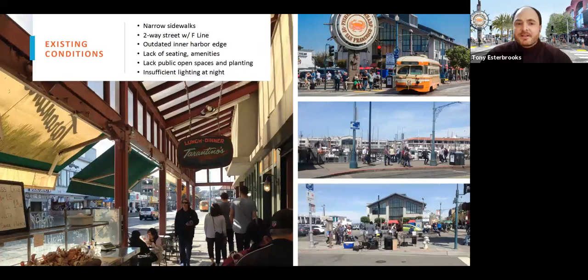And some of the big constraints, I think, with this existing stretch of Jefferson is really about vehicles and pedestrian usage. The existing condition was really heavy on vehicular activity. The pedestrians were kind of squeezed through these little corridors here, like you can see by the crab pots.